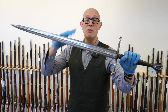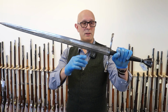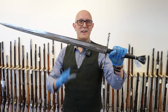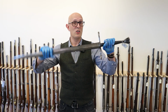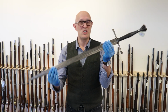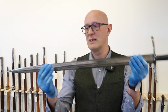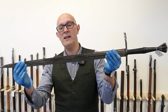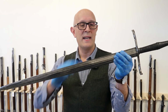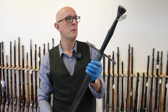It's even more than a hexagonal section, which we encounter quite often actually in medieval swords. This is 1, 2, 3, 4, 5 facets on each side. So you could say, rather than having 6 faces, this has 10. I'm not even sure what shape that makes this. Actually, we'll look at the fullers in a second.